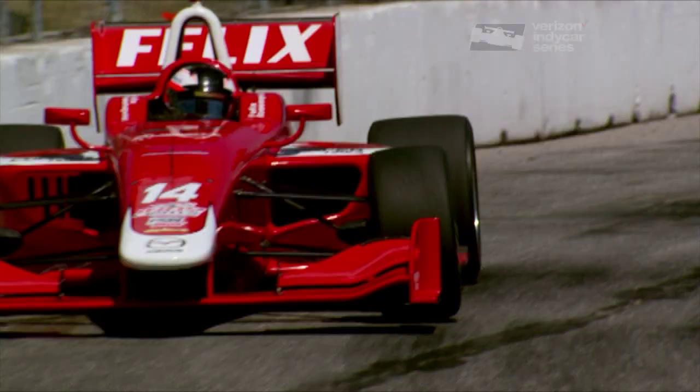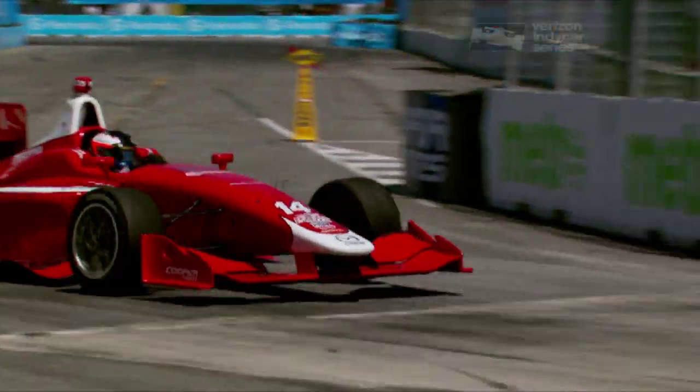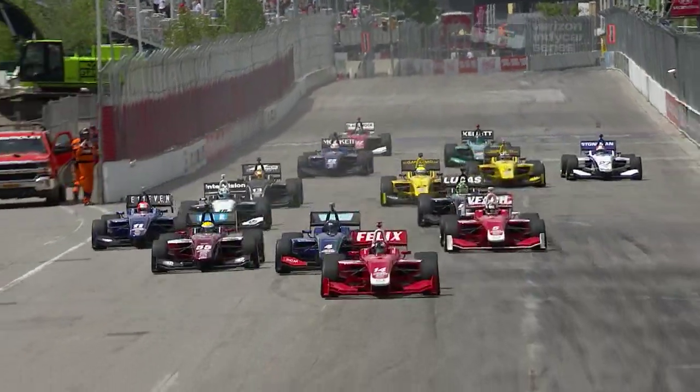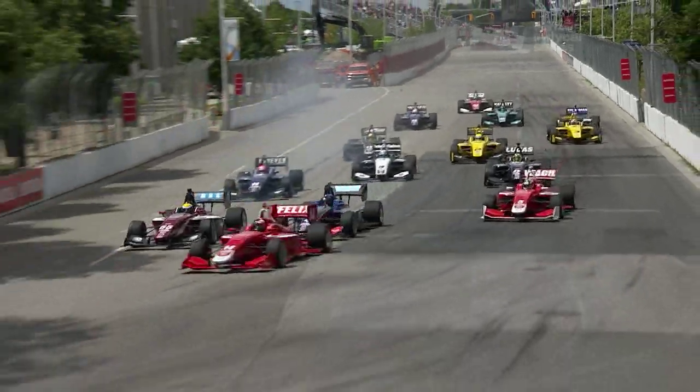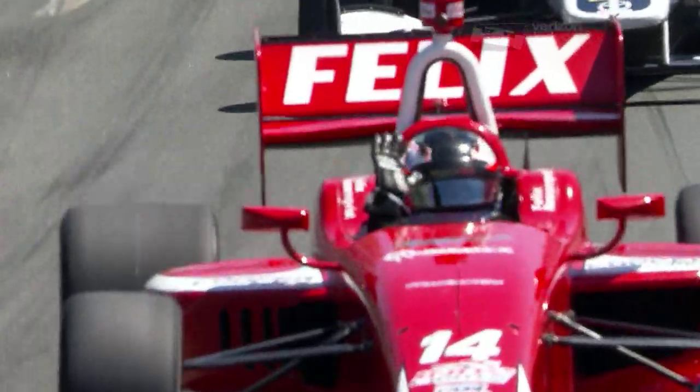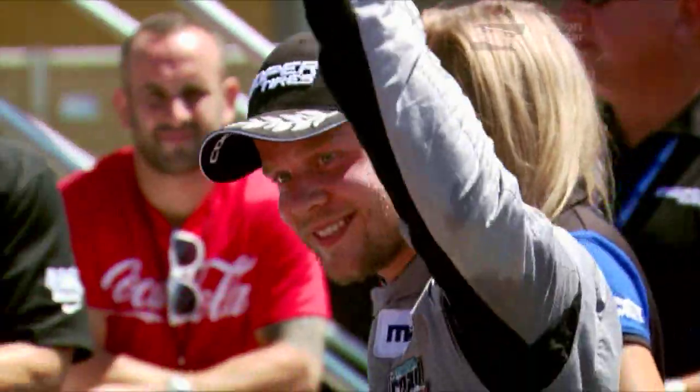There's really only one name you need to know when summing up the Indy Lights doubleheader at Exhibition Place, and that name was Felix Rosenqvist. After leading all 35 laps in Saturday's race, the Swedish prospect would lead 45 more, dominating race 2 and scoring his third win of 2016.